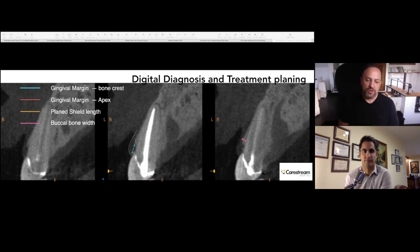Okay, so here you can see the first thing I can see. Number one, my buccal bone is intact. Number two, I can visualize the soft tissue. Number three, I can measure gingival level to bone level. I can also measure from gingival level to the apex. And again, this is absolutely critical, because this is going to prevent me from going through the apex and perforating the buccal plate.